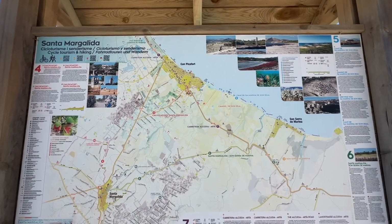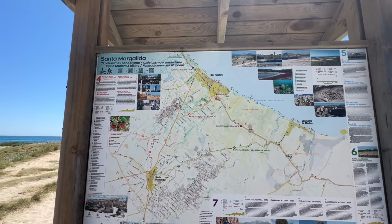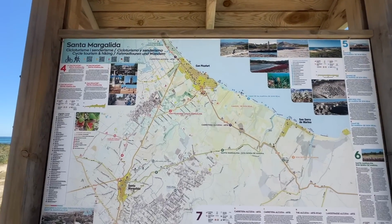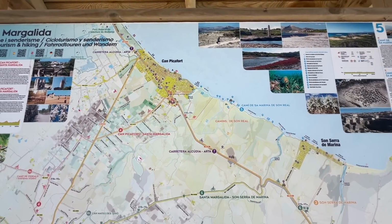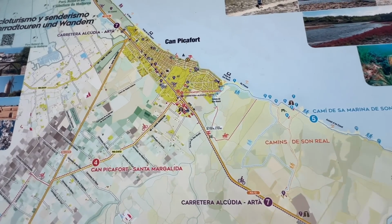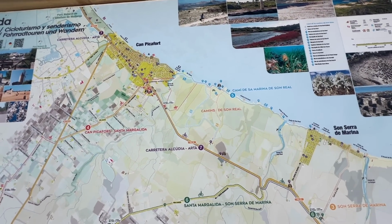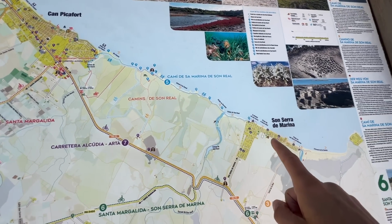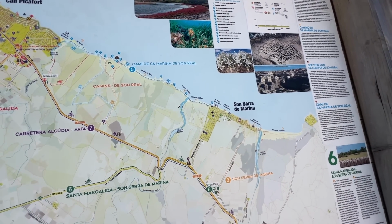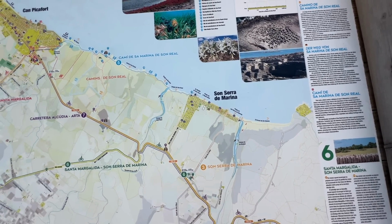So I've just come over to this information board just to show you a little bit around this area. We are in the Santa Margalida municipality. We can see we've got Can Picafort here, right up to my left hand side. But look, we're down here in this whole area of Son Baulo. Now there is a really lovely route here which you can hike along all the way down to Son Serra de Marina. That's a really nice resort, even though the island does get very busy in the summer.